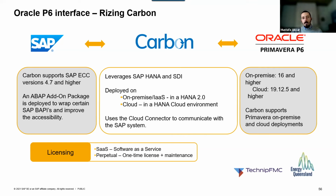We deploy an ABAP package into that SAP environment of the client, which involves some SAP BAPIs to extract and also to write the data back. On the Oracle side, it can support on-premise or cloud implementations of Oracle, and this includes the latest versions as well.